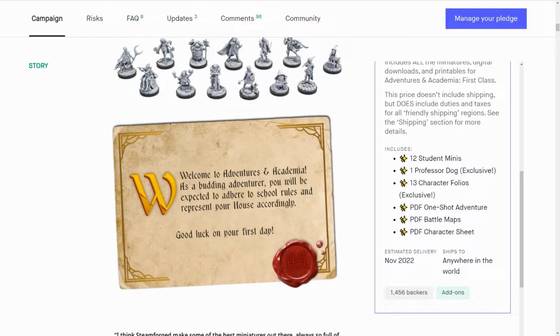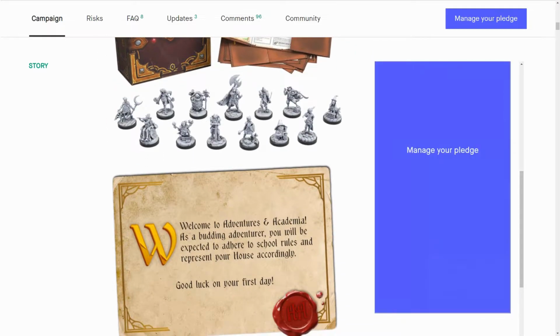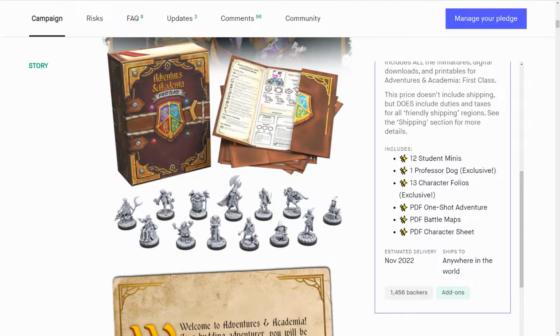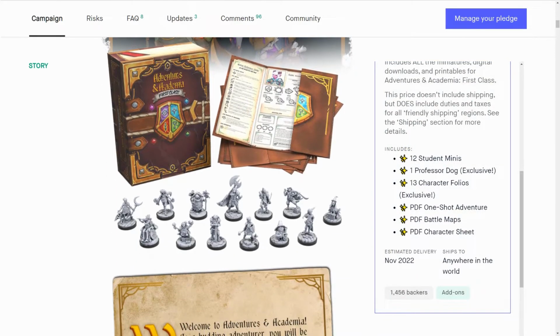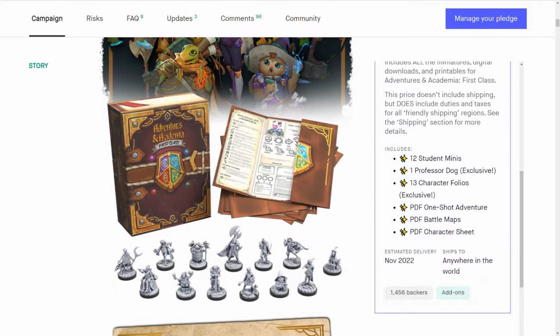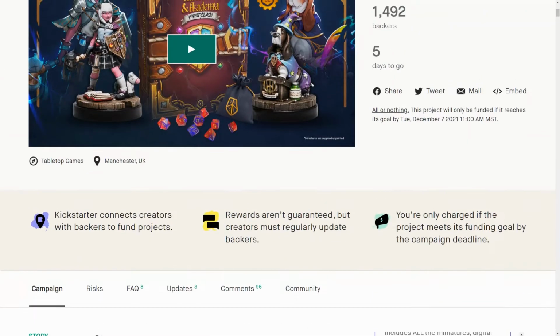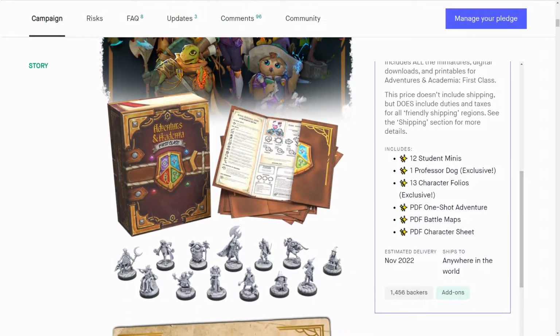So you can potentially edit them and stuff like that if you want, but that's why it's kind of cheap. You're paying for the minis, these portfolios. You add the dice on, you're up at around 41 or something like that, and you probably, obviously, want to go for the dice because it comes with a beautiful bag with the thing on it. Also, by the way, these minis, this is just the start of Adventures and Academia. There potentially is more stuff going to come for this, hinted at in the future.